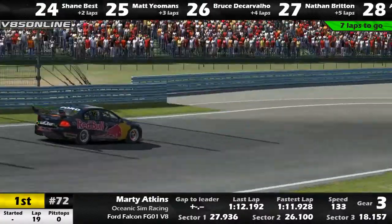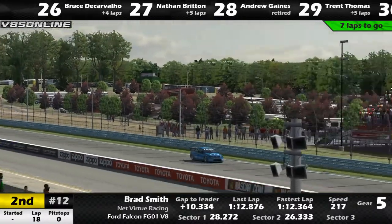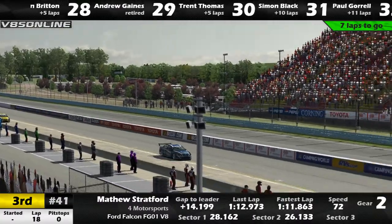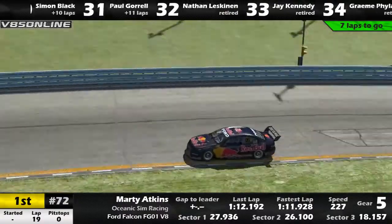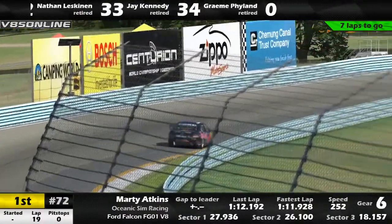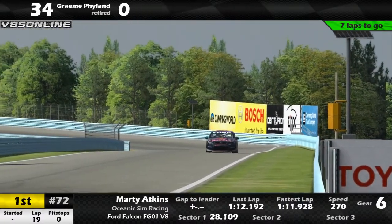As Matthew Stratford heads to pit lane. He was running in second spot, 4 seconds behind Marty Atkins. Marty Atkins has stayed out. He's now on lap 19, and I don't know, can he get to the end without pitting? Leo, has anyone thought of trying to fuel save this entire time?